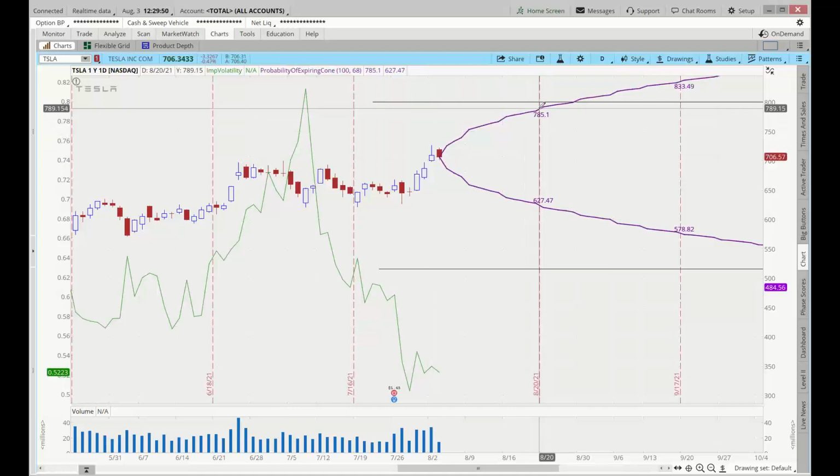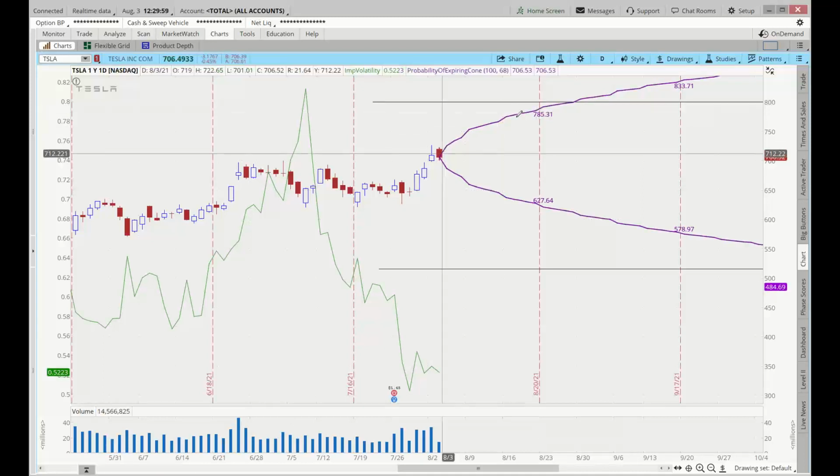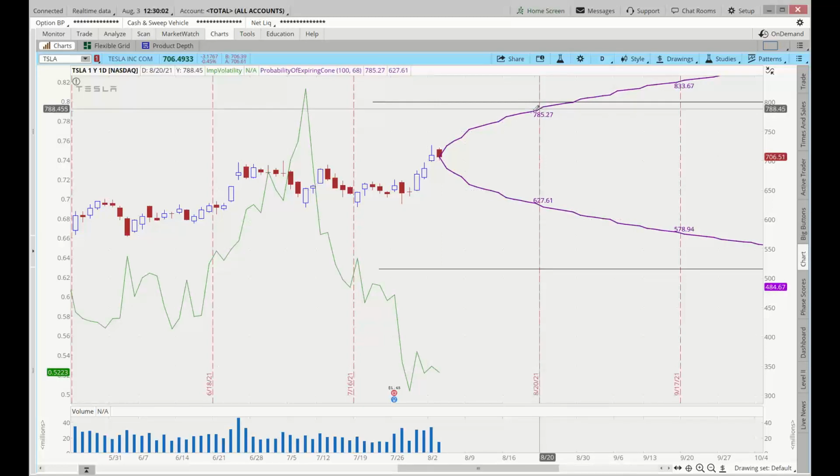Although, look at the implied move now. The IV cone is at 785 come August 20th. So one standard deviation away, is what the IV cone is telling us, is now 785. 800 isn't too far away anymore. So there's still risk in this trade, even though I'm feeling somewhat comfortable, there's still obvious and near risk in this trade.